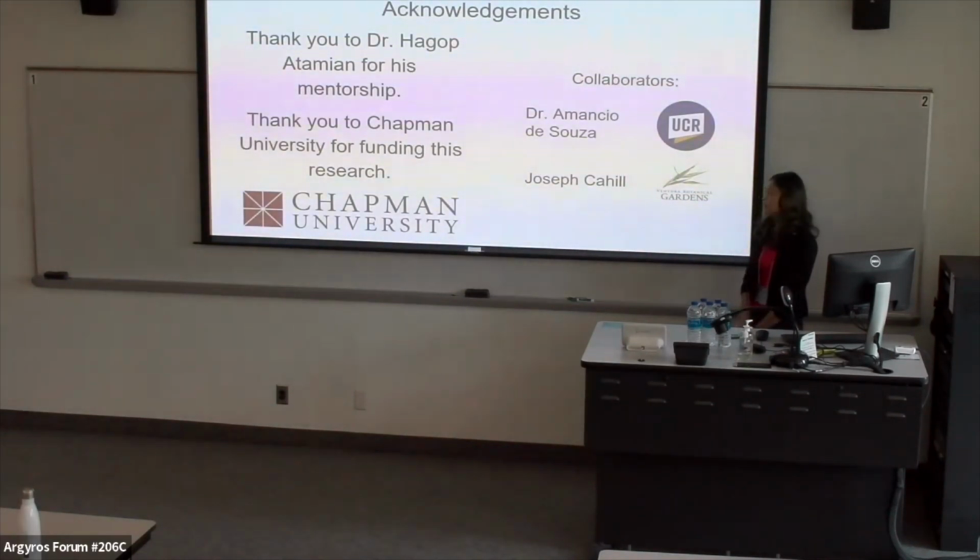Yes, so we have a few of those specific plants that were taken from South America and now are growing in the Ventura Botanical Gardens. And so the crosses between imbricata and viscosa were carried out there.